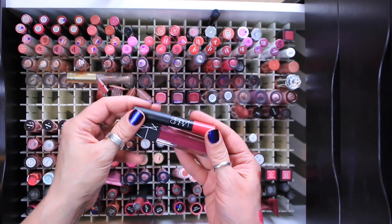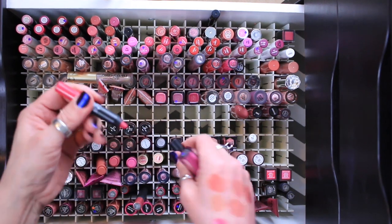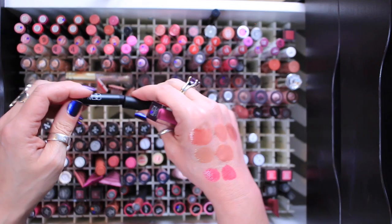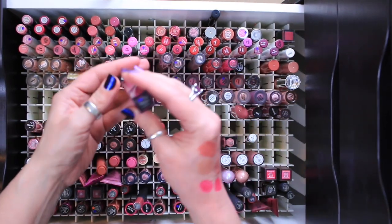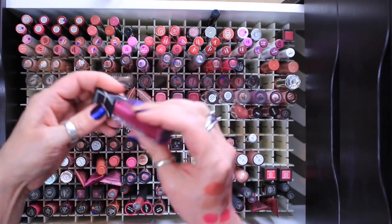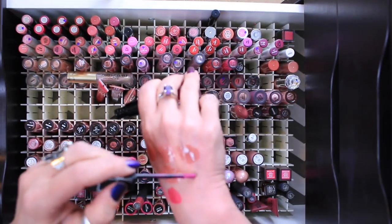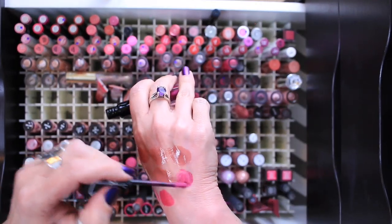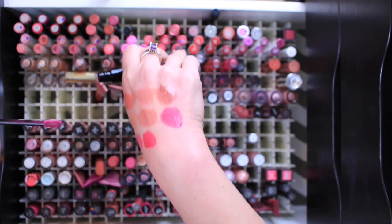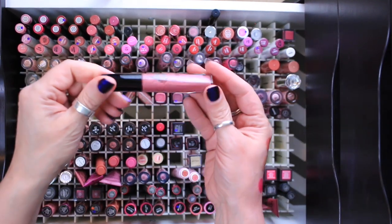I only have a few NARS items in this drawer because they don't fit with the other NARS items that I have. So I have this velvet matte lip pencil in Let's Go Crazy. Okay, that one's pretty. And then I have a velvet lip glide in Le Mane Blue. Let's see. Still smells okay. Yeah, that's stunning. Keeping.